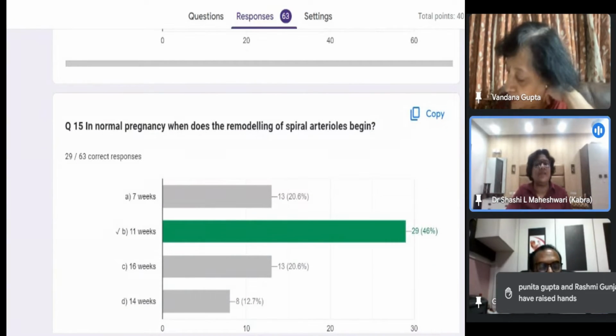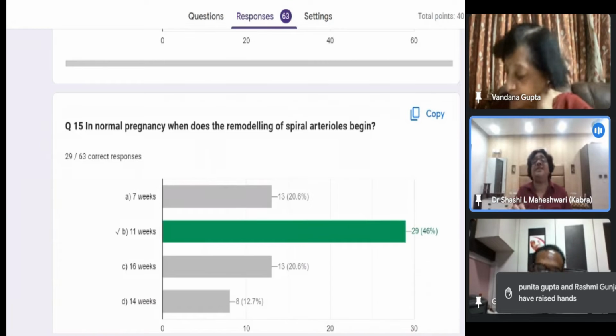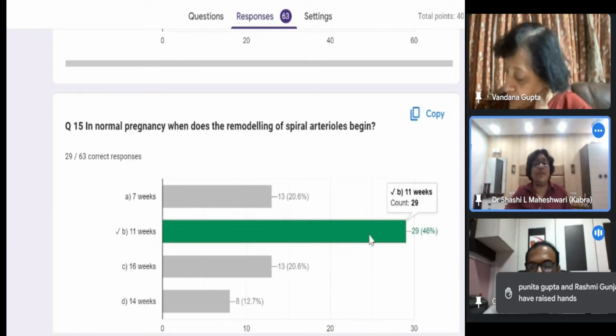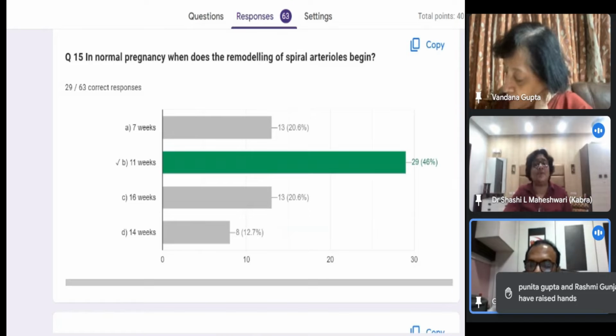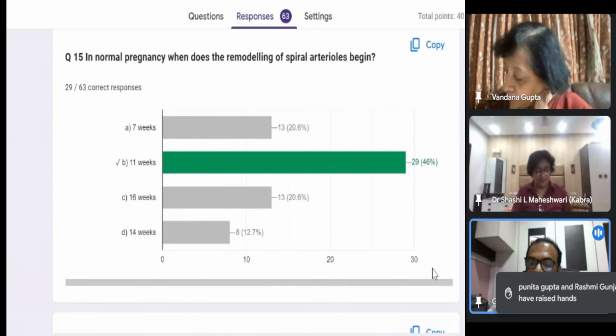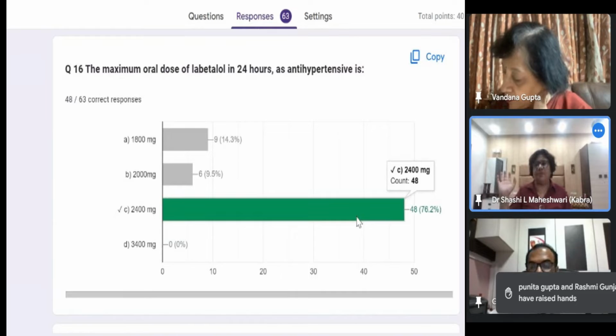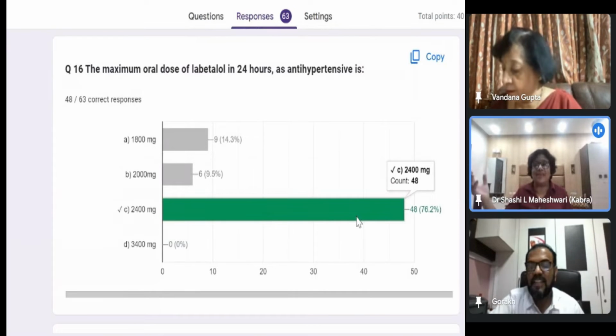In normal pregnancy, when does the remodeling of spiral arterioles begin? Here again, the concern is the timing of aspirin, when it is to be given. It is not the dose. Though dose is important, timing is more important. So we have to know the timing of the spiral arterioles. The answer is very clear: we have to start the aspirin before 10 weeks. Or if somebody has started it earlier, no problem. It should not be started later. That is the message.